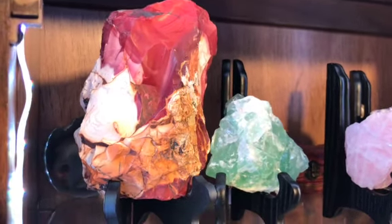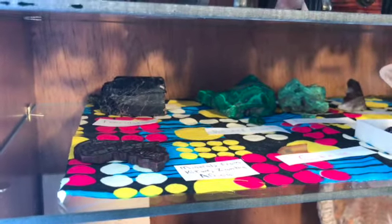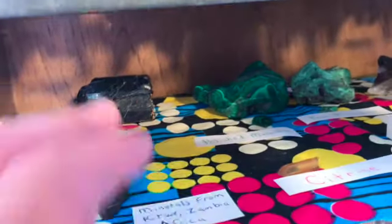All right, the next one down here is my Africa shelf. And we have a missionary from Zambia, Africa. Now, she'll come and visit us, but actually my wife gets to go there a lot and visit her. And so when she goes, she'll bring back rocks for me. They've got a lot of malachite there.